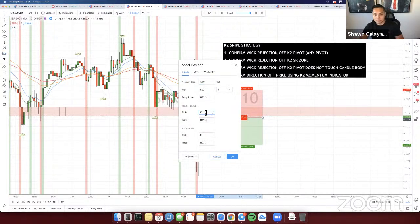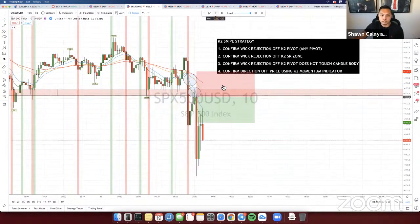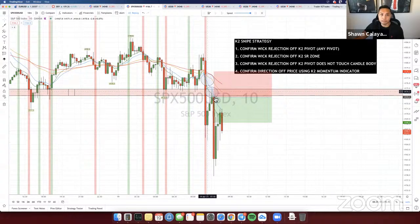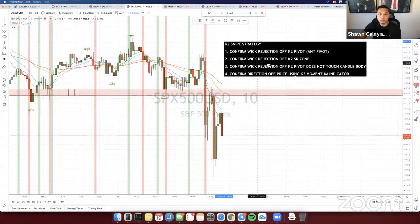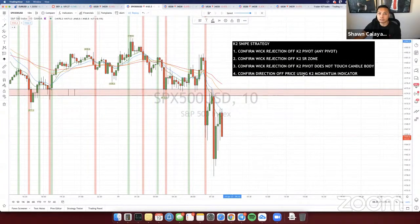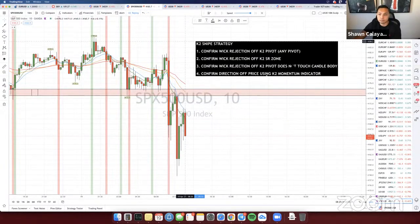I think the sweet spot for this is about 50, I think, for S&P. So at 50 points right there, if you were to take that trade, there you go, full TP straight off that one. So that's pretty much what I was looking for earlier. And you guys can see that if you apply the strategy to any of these assets here, it still would have worked, pretty much regardless. So we'll see how this plays out right here.